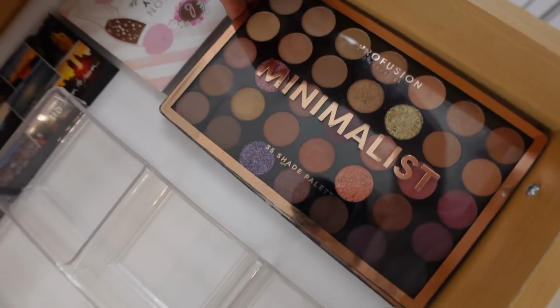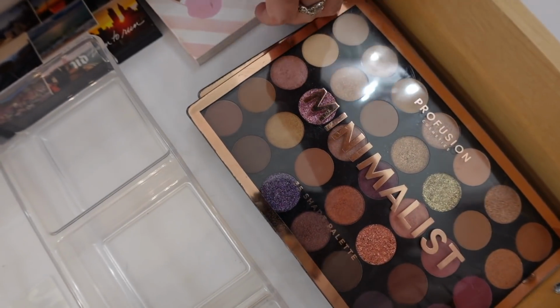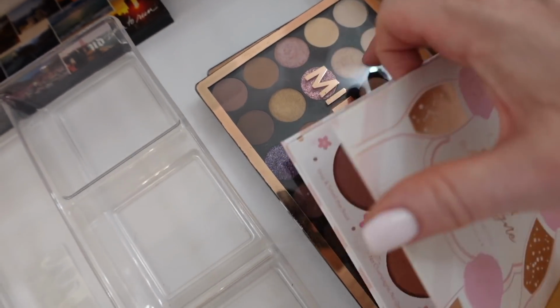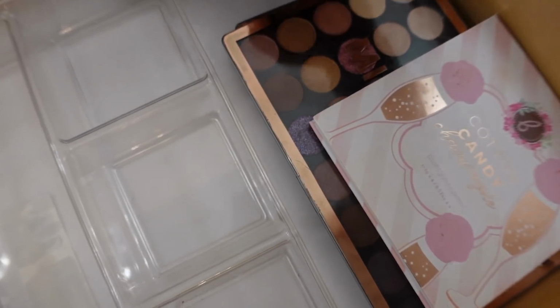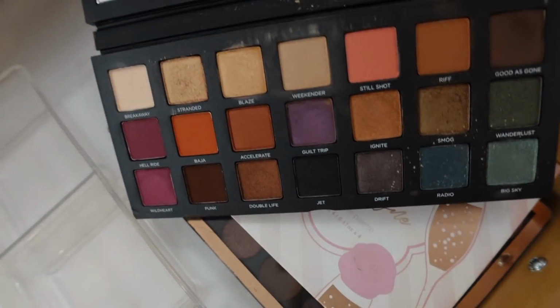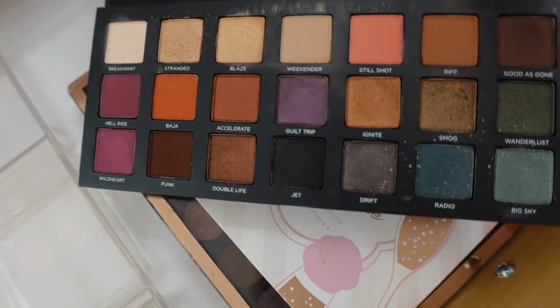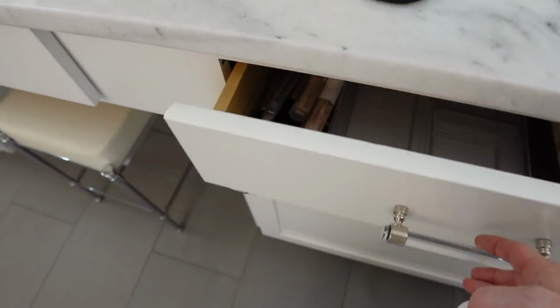But I love my minimalist palette. I love my festival palette. I really like this cotton candy blush palette. It just doesn't fit in drawers well. Isn't that stunning? And then I found this as I was cleaning out drawers. And I don't know, I've heard good things about it and I need to play with it more. Kind of getting into color a little bit, so we'll see. And this is just here because I don't know what to do with it. So that's the makeup collection.